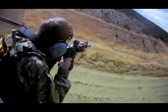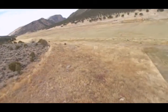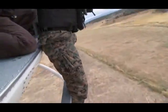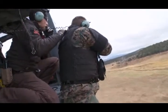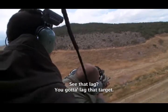What we have to do, instead of leading that target like we typically would in a ground situation, is we now have to lag the target. Our forward speed and that bullet flies forward with the forward momentum of the aircraft and meets the target. Yeah, gotta lag that target.